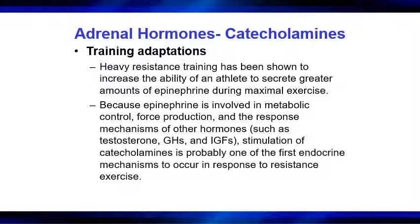So epinephrine and norepinephrine, when you begin a training session, are going to get released because of what they do metabolically, how they impact force production, and how they allow the other hormones to play a role. That's important to note as it relates to your resistance training. And again, we still want to limit cortisol. While acute cortisol plays a positive effect, if cortisol is chronically elevated, it'll suppress epinephrine and norepinephrine, and that'll impact what you can do in a training session.